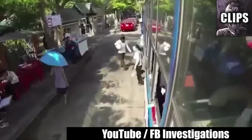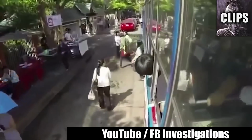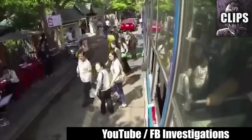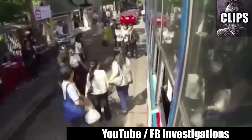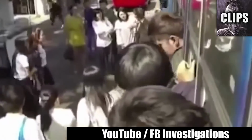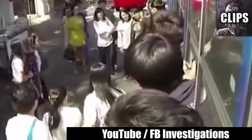Ever wish you had supernatural powers? Well, this video supposedly shows a Thai girl who discovered she did. When she was driven to anger at a bus stop, the video, shot in Thailand, begins with a girl smack-talking someone as she leaves the bus.